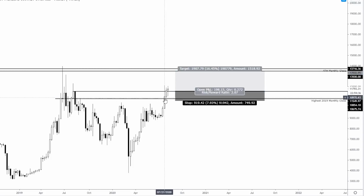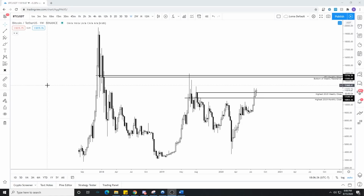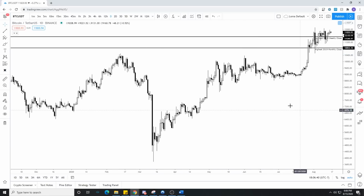So I'm betting that we don't lose this area if we're truly bullish, because if we do, this suddenly looks like this. And it's not the worst thing in the world, but then that just means we have a couple more weeks before we can even think of going up here. And what I'm more interested in would be the daily, and you'll see what I'm talking about here.